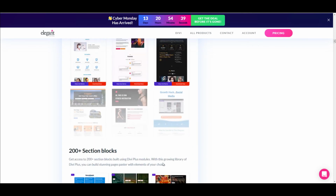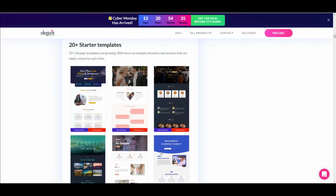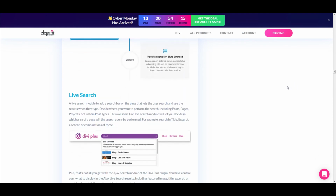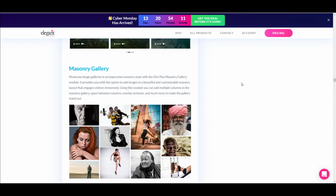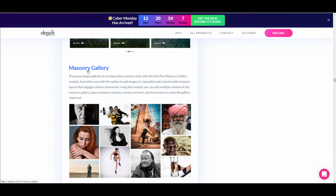Not necessarily what I can do today, but I think I have to go to the live demo. Here's some of the things Divi Plus allows you to do that the regular Divi doesn't do. Oh, here we go, Masonry Gallery. So this is actually going to have Masonry Gallery. Oh no, this is not Plus. Plus is its own separate thing.